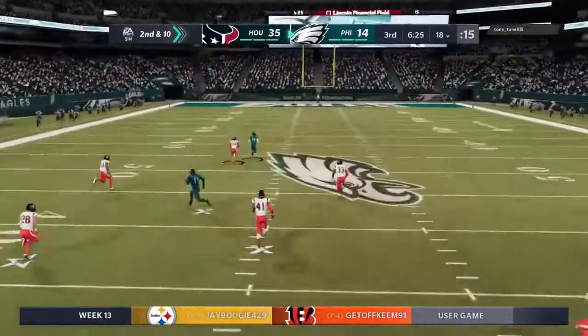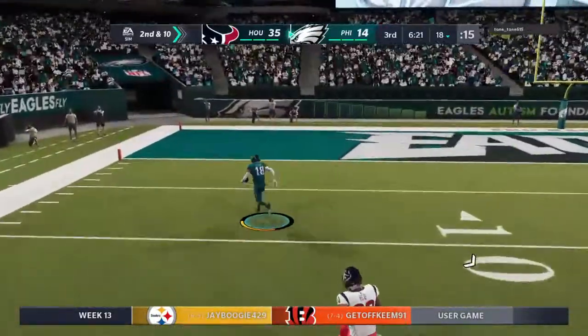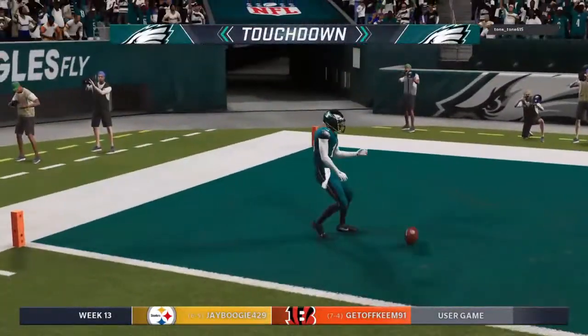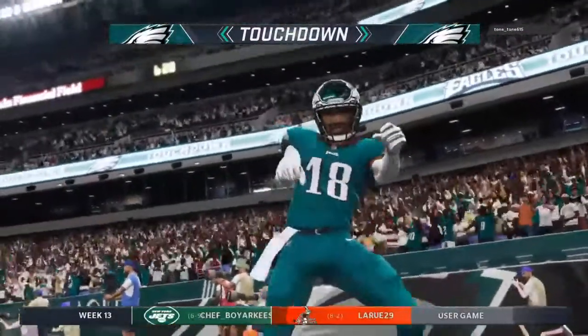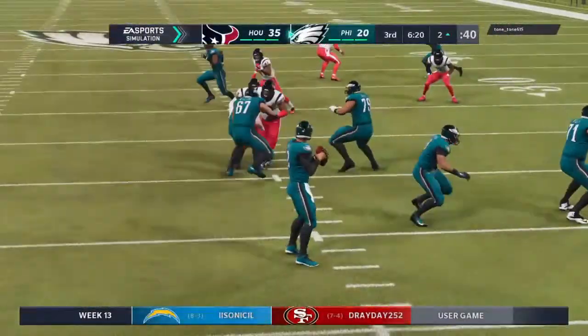He'll fire it deep for Rager. And that's caught inside the 35. They ain't ready for it. Touchdown, Philadelphia. Jalen Rager, 82 yards. And the Eagles get a score closer.